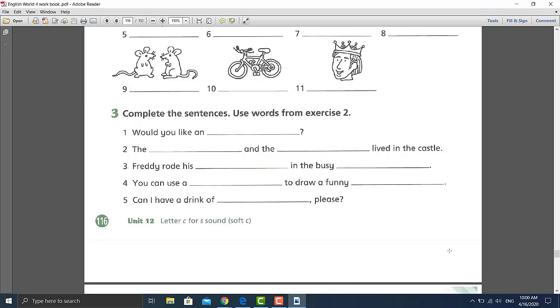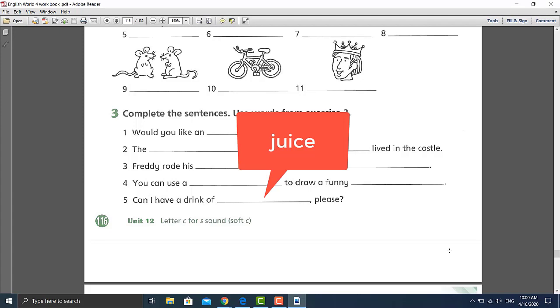Number five, can I have a drink of juice, please?